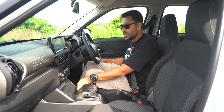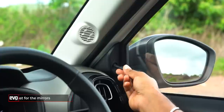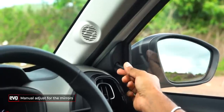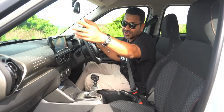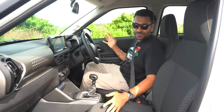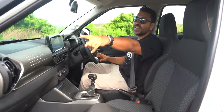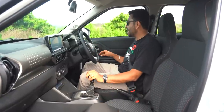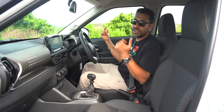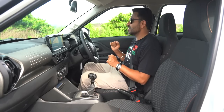Lots of storage spaces, so lots of cubby holes, so that space is there. You don't get power mirror adjustment. You have to do it by hand. And if you have to do it on the other side, well, you got to reach out. And because this is a biggish cabin, it's got claimed best shoulder room in its class. You really have to stretch out to operate the mirror on the other side. And it does not auto close. So when you get out, put it in a tight parking spot, you have to manually shut the mirrors.